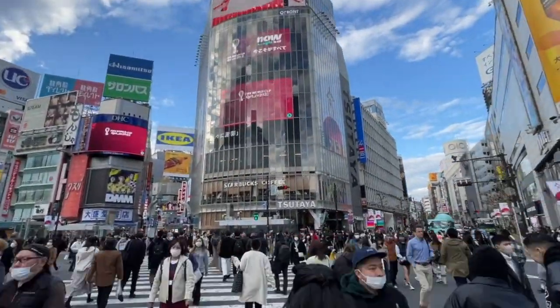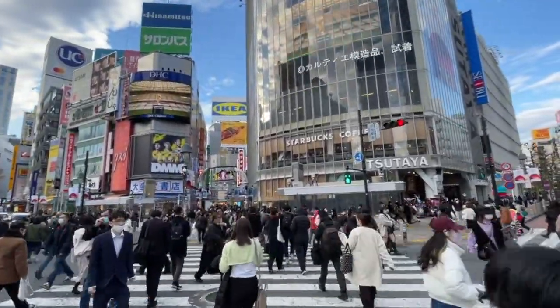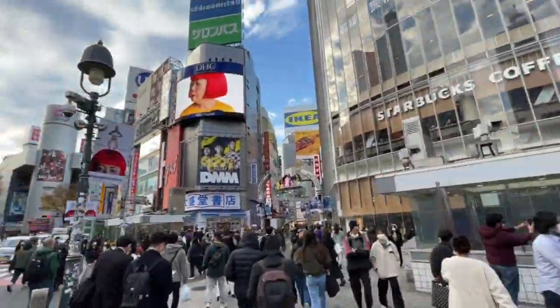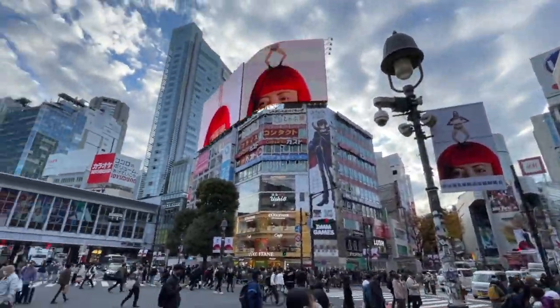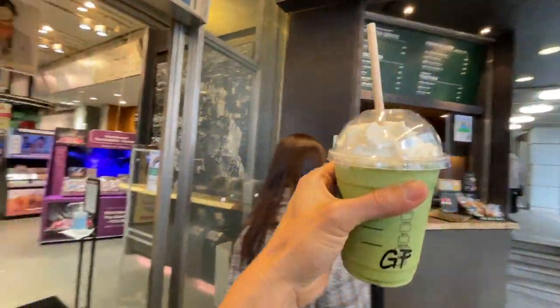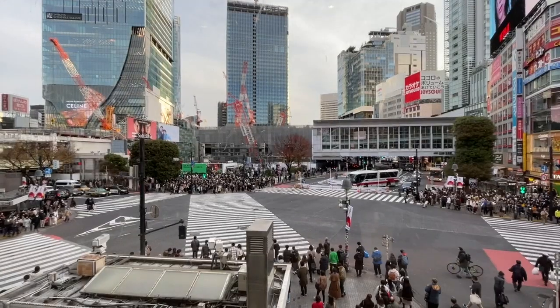Even though most people here are pretty short, you still get a better view if you see it from above. Specifically this Starbucks coffee on the right. It looks like you've spilled a bag of marbles on the ground. I guess no one really understands that metaphor, but anyways, go to the Starbucks coffee, get your coffee, go up the escalator, and enjoy this view.